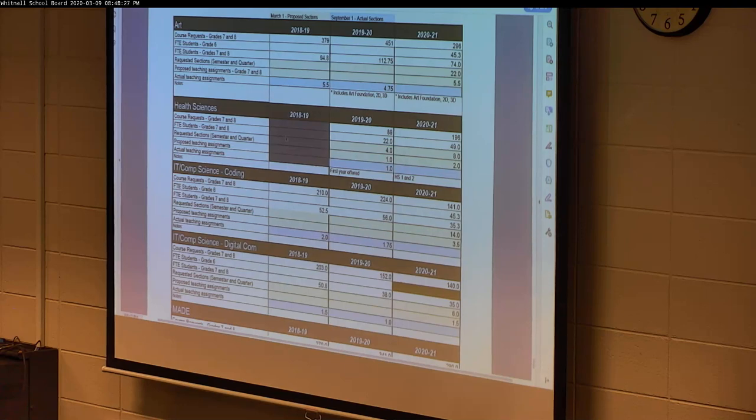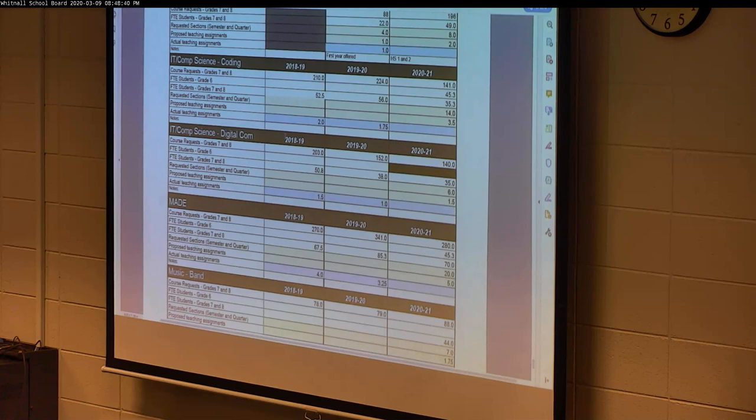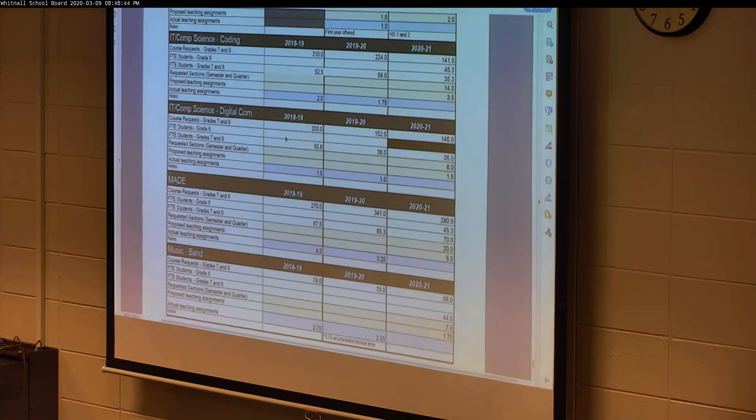We've also offered a Health Science 2 course, which has about two sections worth of students. But as you go through our electives, they are really filling up in that MADE, Tech Ed, and Computer Science and Coding pathways. Those are really large for us this year. I'd say our music numbers look to be kind of traditional, there's a good pattern from the last couple of years.